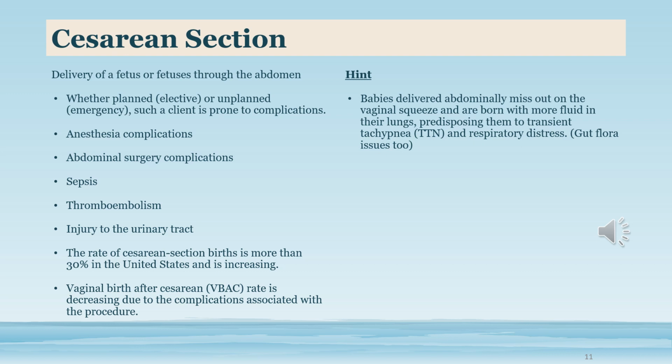Of course, the patient can get septic. They can have a thromboembolism or a pulmonary embolism. There can be injuries to the urinary tract, the bladder, the colon, the intestines. All those things are in the same general area. If I'm in an emergent situation and I'm rushing to do the C-section, there's possibility that other organs can be injured. Something can get nicked. So we always have to be aware of that.